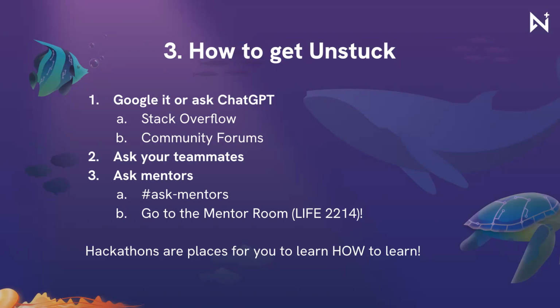If you're working in the tech industry and you're in a job, no one's going to hand walk you through the whole process. They're not going to teach you how to build, how to code a feature, how to design something, how to do everything to the T. So this is an important skill to learn, how to be resourceful and kind of learn on your own.